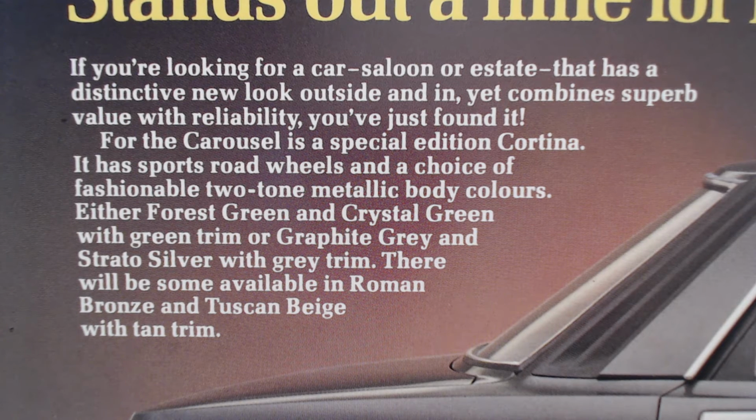So you can get either forest green and crystal green, which I think is the colour I would have picked. I think that's a nice combination, with a nice green trim as well. Or graphite grey and strato silver with grey trim, which is the car featured. But then it goes on to say there'll be some available in Roman bronze and Tuscan beige with tan trim.